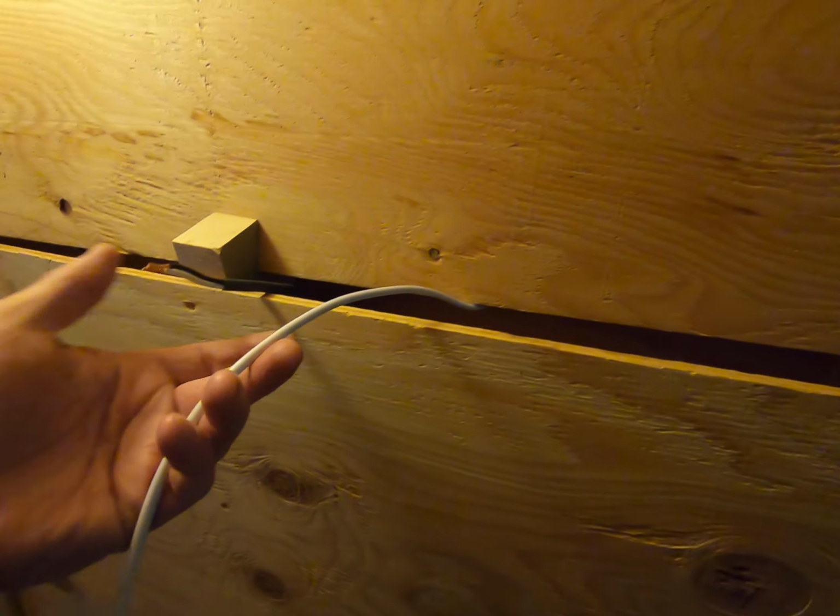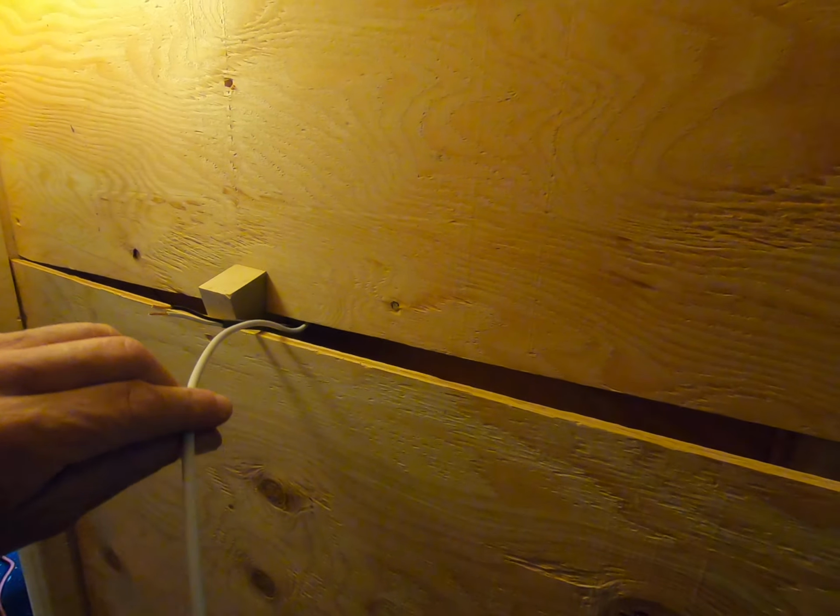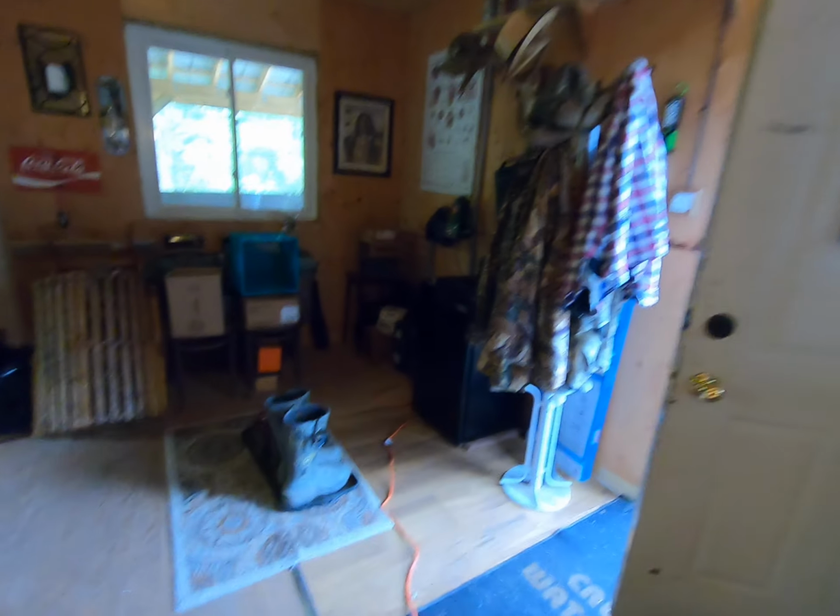I just soldered those together. And we got this wire. We're going to clip this off, solder these two together, and then solder this one and have it run down here and meet up with this one. And then I can hook the power up, and then the cabin will be wired.